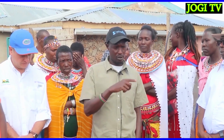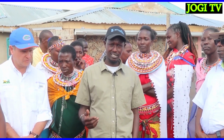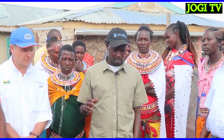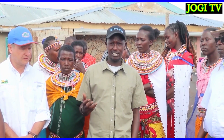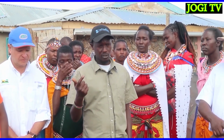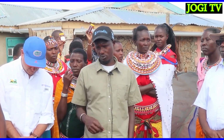All of them have biogas, and the purpose of this biogas is trying to use the cactus to see the benefits of cactus other than eradicating. Number two, they are also getting support from them. They have water tanks, they have beehives, so they are using all ways to make sure that this plant can be useful.